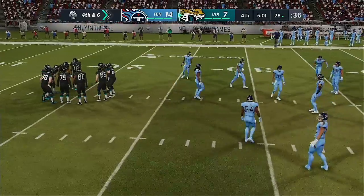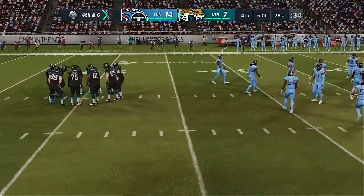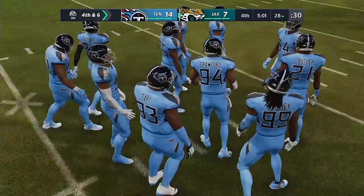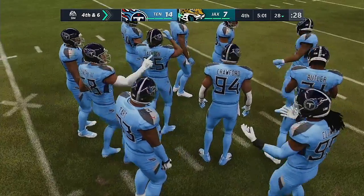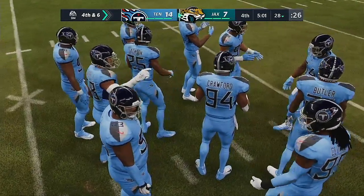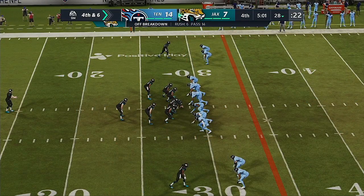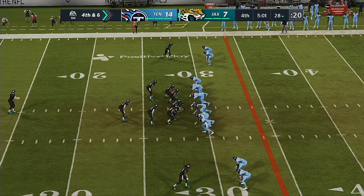Intercepted. They would have loved the first pick of the game there, but at least it does get them to fourth down. How about some applause for the defense there? They forced them to throw that one into coverage, and just like that, they're staring at a fourth down. Well done. Here's Logan Cook now as he's on to punt for Jacksonville.